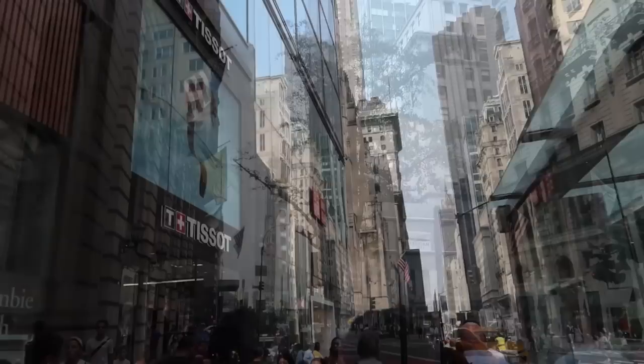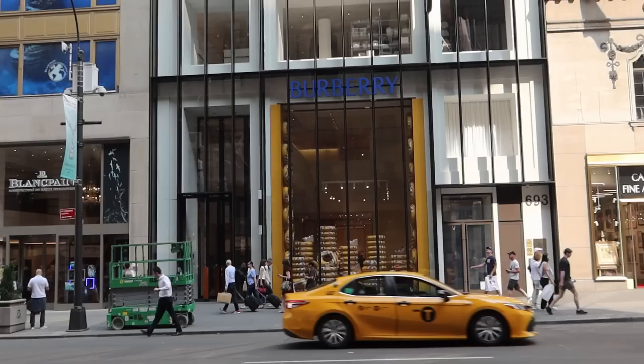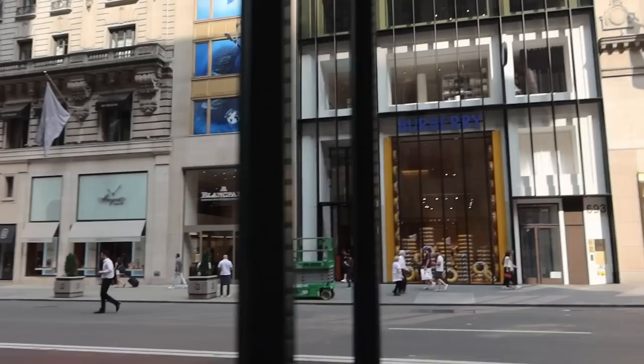Loads of different shops down here. You got Burberry just over there. I thought they were handbags, not rubber rings, but there you go. Look at all of them in the window just there. There's a little look at the summer display. What we got there? Canada Goose next door. Loads of other popular stores.